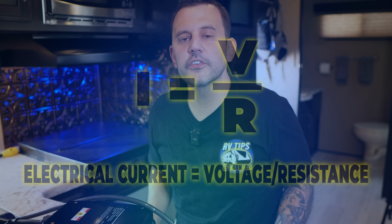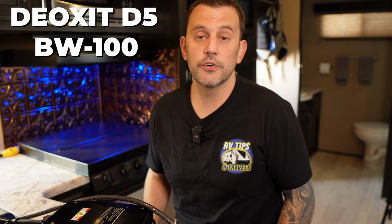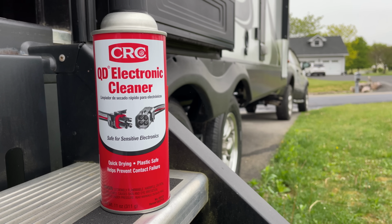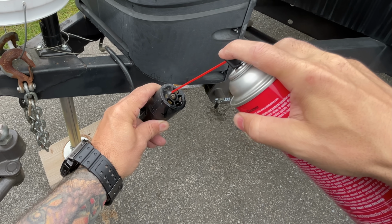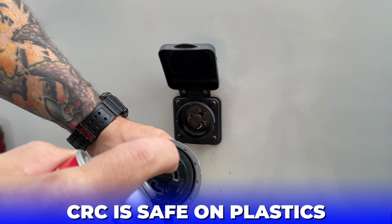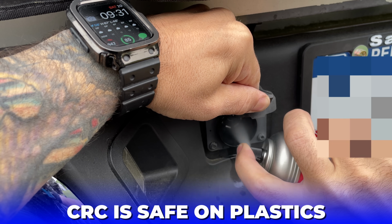So there's a few products out there that you can use to clean terminals. DeoxIT is one of them. BW100 is another. I use the CRC electronics cleaner. The reason I use this is I've used CRC products in the past and have always been happy with them. You can spray this right into the terminal plugs. It's non-conductive and it will help clean off any oxidation. It evaporates quickly and it doesn't leave a residue.